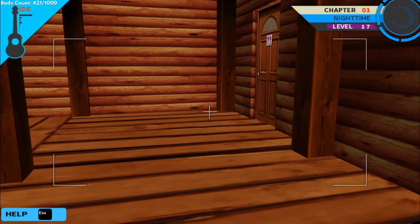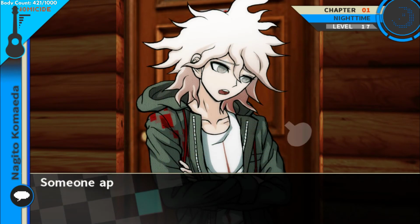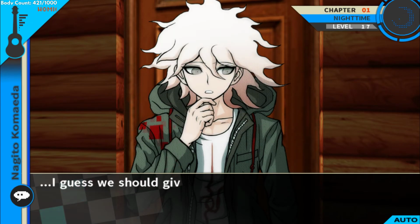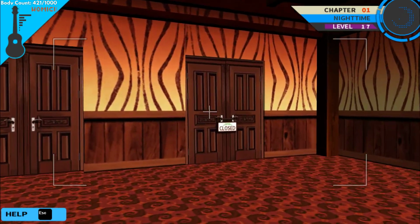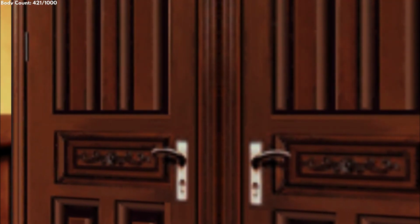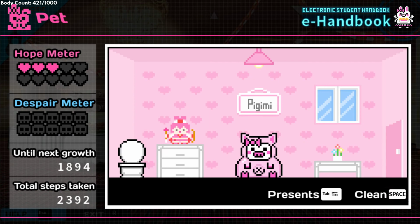Fire extinguisher. It's locked. Blah, blah, blah. Hey! First, I'm taking care of my Giga Pet, because it probably pooped. No, it didn't poop yet. It's a piggy. Why didn't it poop? Oh, it's so cute rolling around.